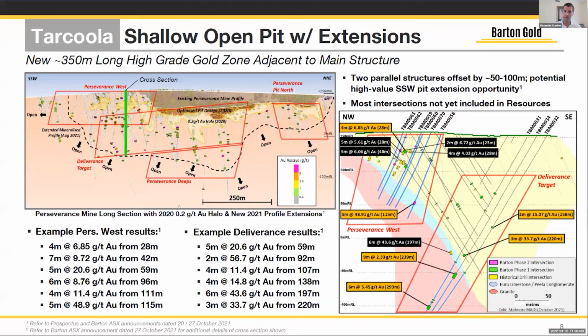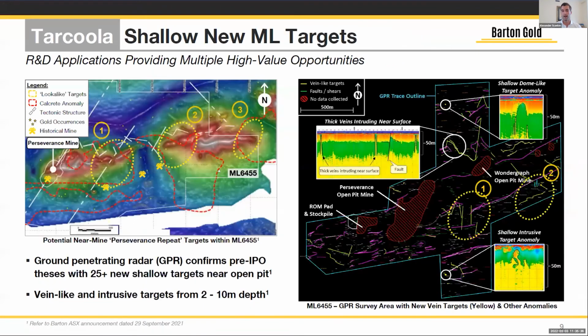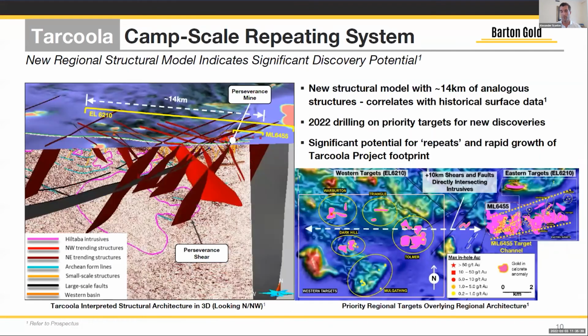We've modeled the Perseverance shear there, which delivered that mineralization, passing down through the Tarcoola formation, the Tarcoola basin underneath our tenements, and plumbing directly into large granite intrusive bodies called the Hiltaba intrusives. And the Hiltaba intrusives are sort of the engines of growth and mineralization throughout the Gawler Craton. They're the same intrusive bodies that propagated Olympic Dam and Prominent Hill and Carrapateena, which are very, very well known, predominantly polymetallic assets and copper assets. What we identified, in addition to the genesis of that shear, was another dozen or more parallel and cross-cutting structures, which all pass through that same mineralizing basin rock, and they plumb into those exact same intrusive bodies.